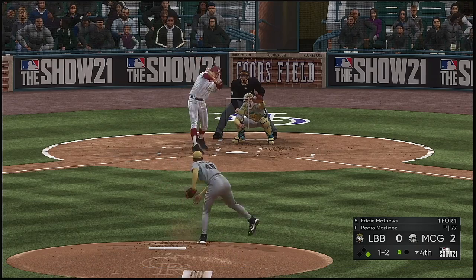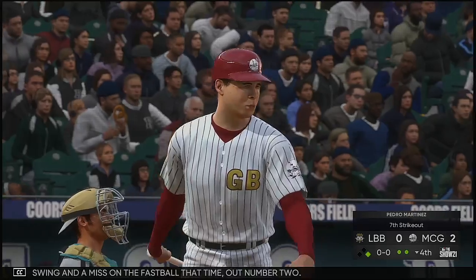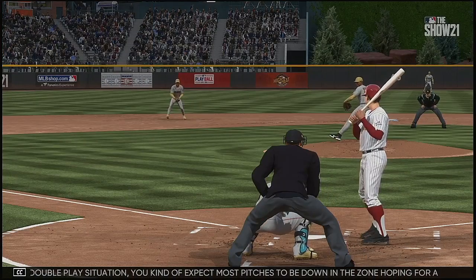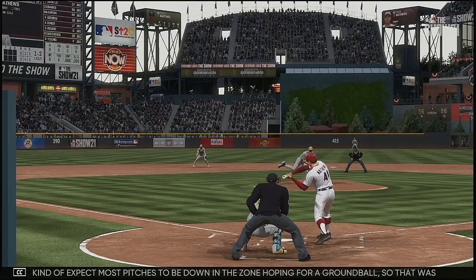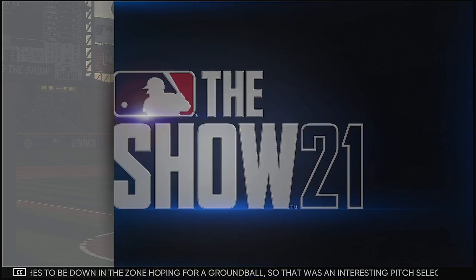Hoping to send him packing. Pitch on its way. Swing and a miss on the fastball that time. Out number two. In a double play situation, you kind of expect most pitches to be down in the zone, hoping for a ground ball. So that was an interesting pitch selection to go up in the zone. I think he caught him off guard a little bit.